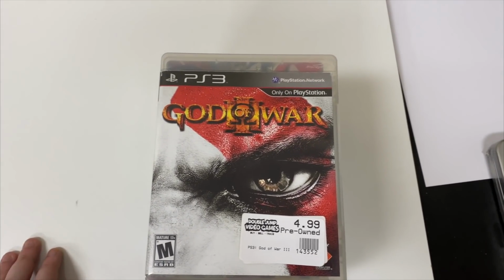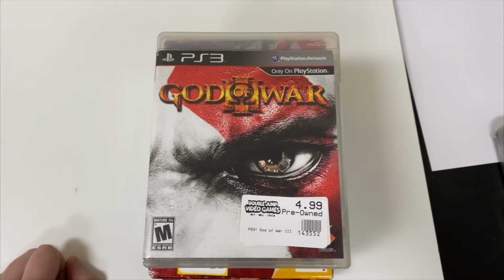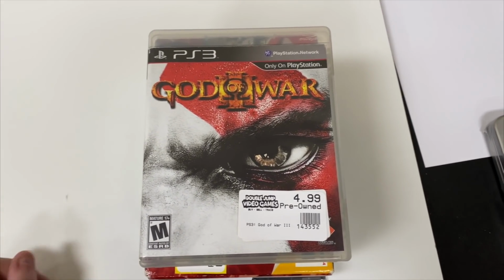So let's take a look at the trade-ins. Like I said, there's something really, really special in here. All right, so first up, I believe this was by itself. We have God of War 3 for the PS3. The other 3 items here came from one person.